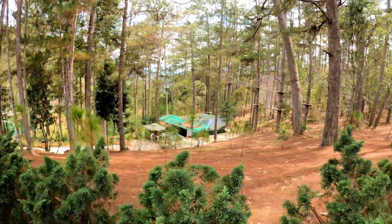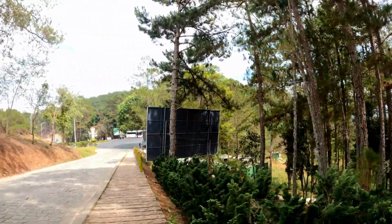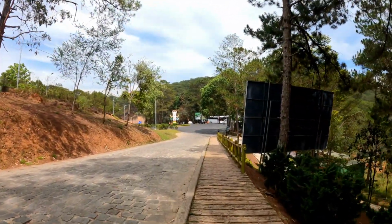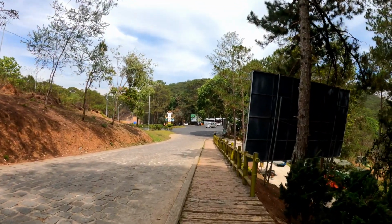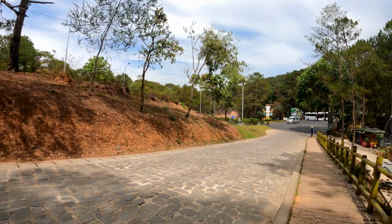On my right hand side, the attraction that we saw in the beginning of the video. Notice that the zip line enables 6 levels of difficulty through a 1,500 meters route through a pine forest. The fare is about 1 million dong or $40.